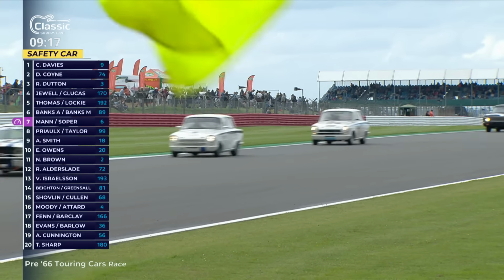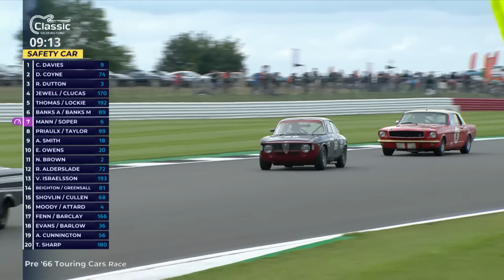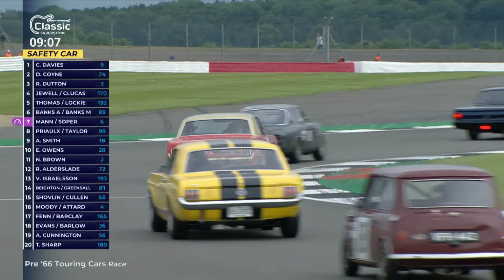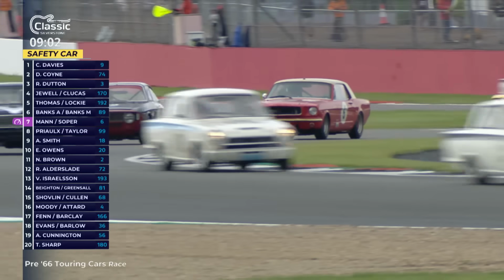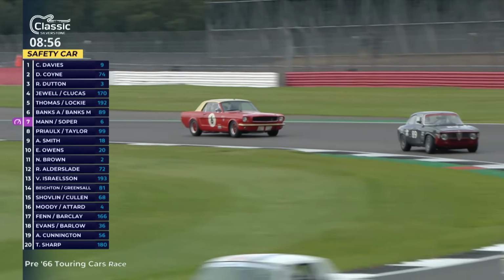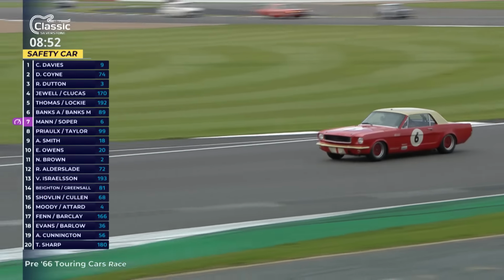And another car which is worth watching as well is the car that was started by Andy Prio, who brought it through into this top 10 group, handed over to Alex Taylor. But looking at Alex Taylor's lap times prior to the safety car, he was quicker than anybody except Steve Soper, and he's in the yellow Mustang with the black stripes immediately behind Soper. So he's going to be a factor as well. And then we've got the Minis.